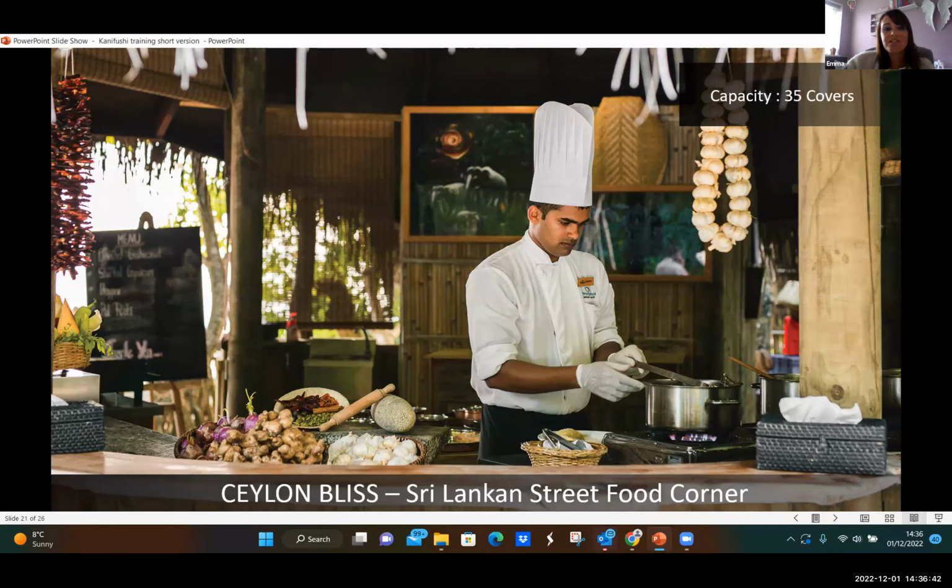Again, this is almost like a pop-up setting, sort of thing, although it is there every day. But the chef, he does his own menu every day. He surprises guests with a taste of his different food on offer, and it really is a nice experience for guests to go and try when they're staying there. And we also offer cooking lessons with the Sri Lankan chef here, and prices start from $50 a day, so that's a really nice experience to try while you're in resort as well.